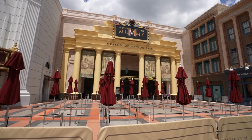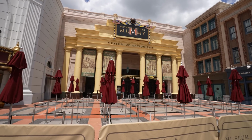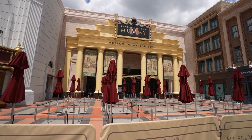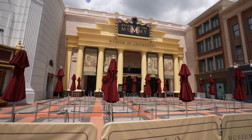Just behind it, Revenge of the Mummy is looking sad because it still hasn't reopened, and it looks like it's ready to go. It's looked like that for a little bit now, just ready for it to be open so everyone can start enjoying it again. We need that Brendan Fraser in our lives.